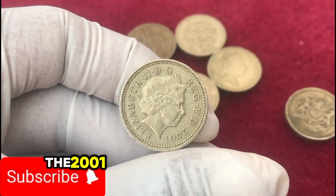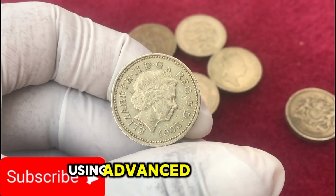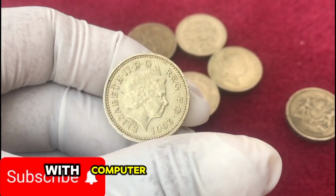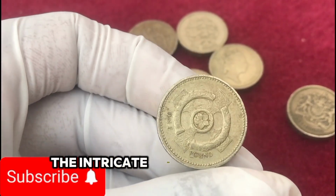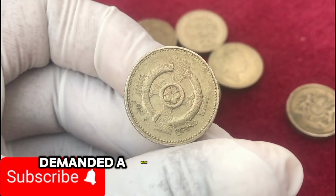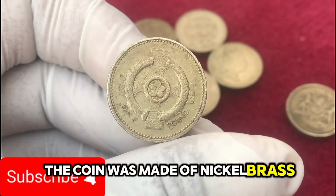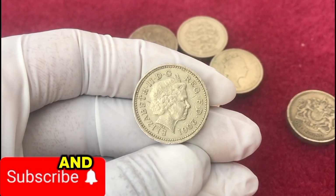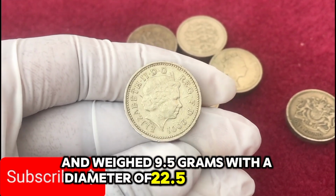The 2001 £1 coin was struck by the Royal Mint using advanced techniques that combined traditional hand engraving with computer-aided technology. The precision required to achieve the intricate lines of the Celtic cross and the texture of the torque demanded a high level of skill and innovation. The coin was made of nickel brass, a combination of metals chosen for durability and color, and weighed 9.5 grams with a diameter of 22.5 millimeters.